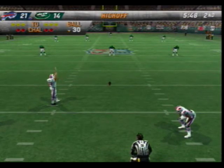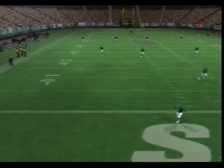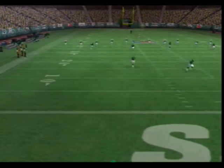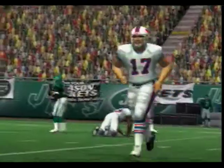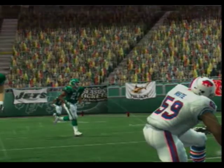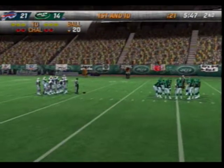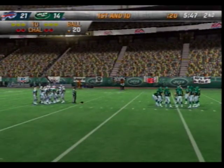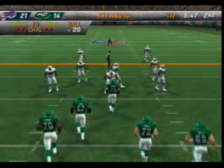Looks like he's just about ready to kick this one off. Back deep to the... This one is taken by Hushmanzada. First and 10. Ball on the 20-yard line.